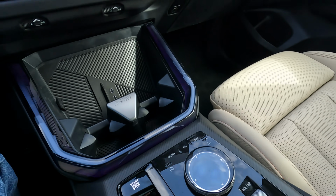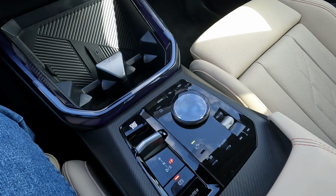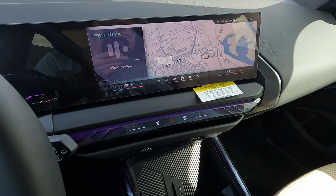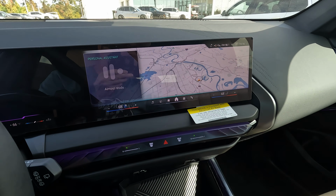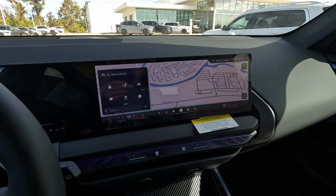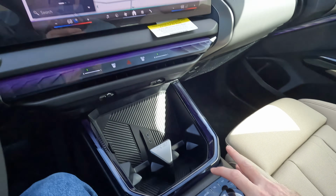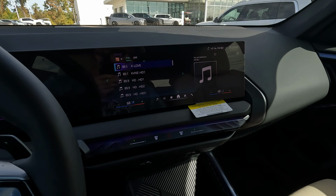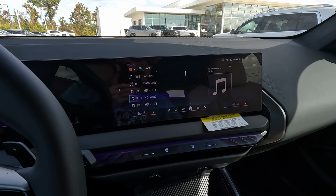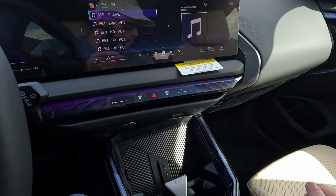Now, one thing I do want to show you is what we have right down here. If you don't want to actually touch the screen, you can use the dial right here. We can go through all sorts of different things. If we want to zoom in and zoom out, as you can see right there, we can do that with our navigation. We can also push on the dial right there and select whatever we need to. We can do that right here, as you can see. I'm not going to turn anything on because I don't want to get a copyright strike with music or anything like that, but if I wanted to select something, I would just push down right there.